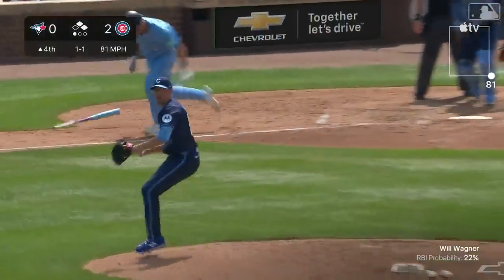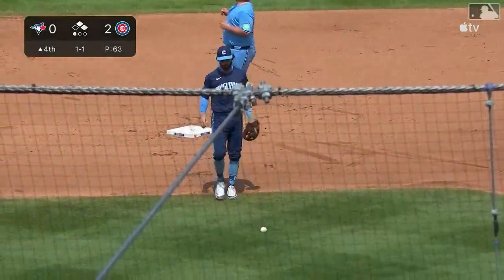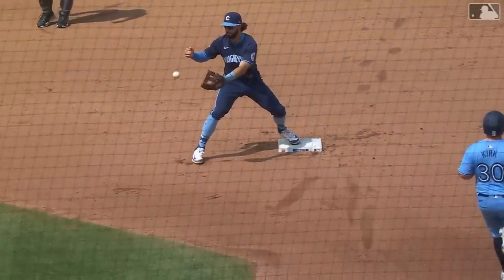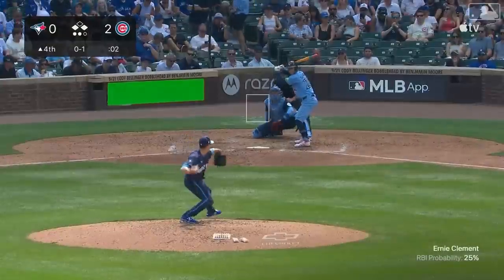And another chance for Hendricks on a double play ball. This time a better throw, and then Swanson mishandles it. They do get the out at second base, but Swanson dropped the ball in the transfer. Weird stuff happening on the infield here in this inning for the Cubs.